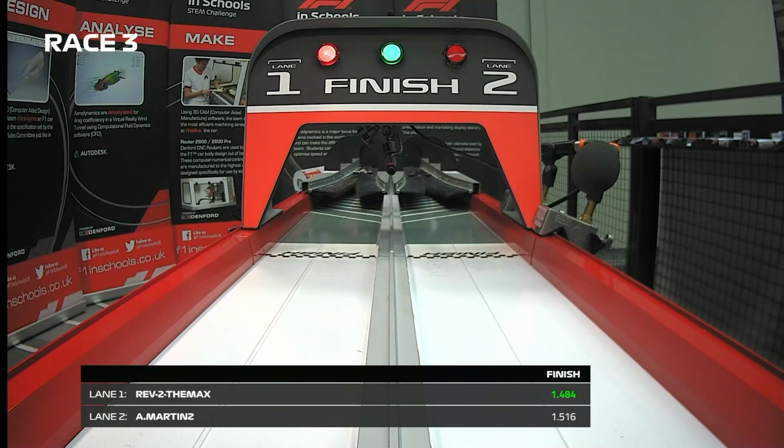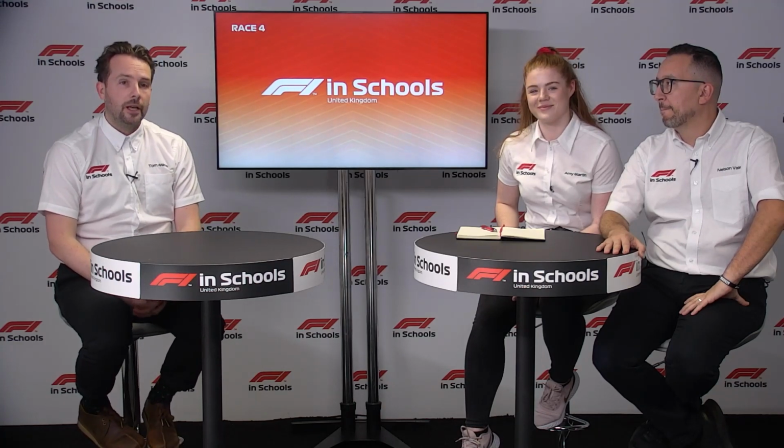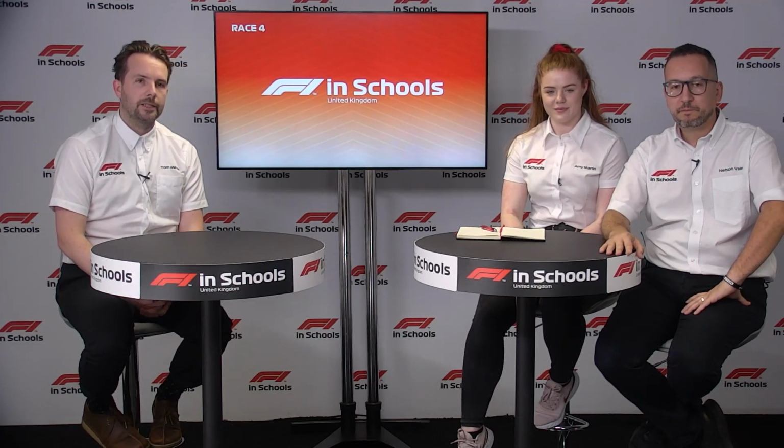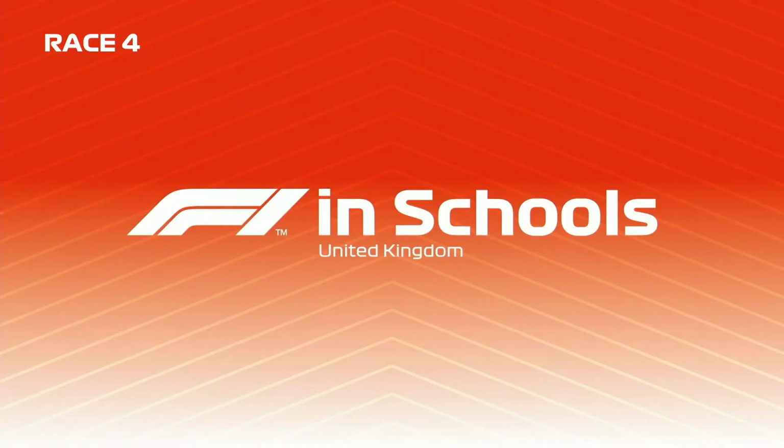And there we go, we have Rev to the Max coming in first with a 1.484, with A Martins at 1.516. It looks like the teams have been really consistent and pulling out some great times there as well, so it'll be really interesting to see how they place on the leaderboard. So we're just looking out on the track and I can see that we've got a thumbs up, the canisters are loaded. Let's head into the final race of this pairing.